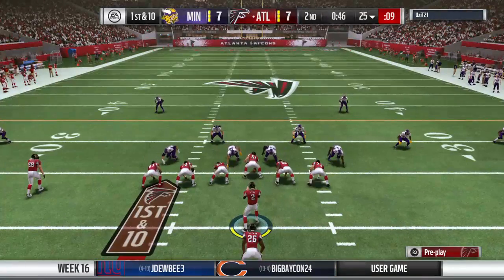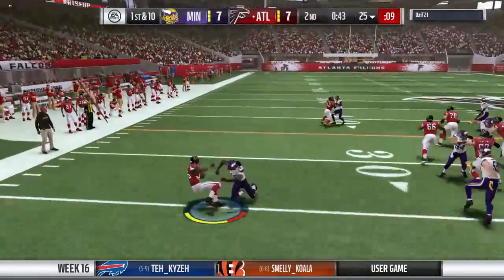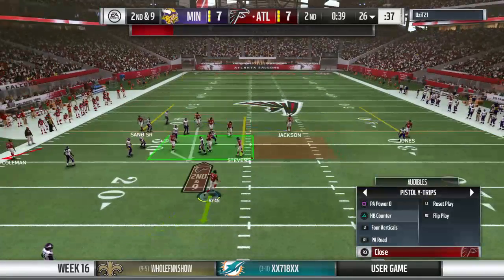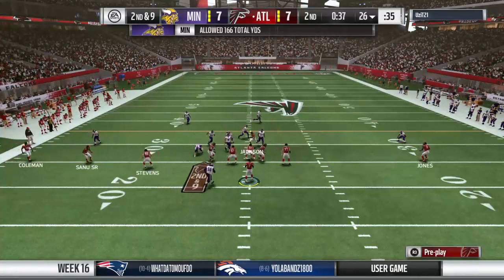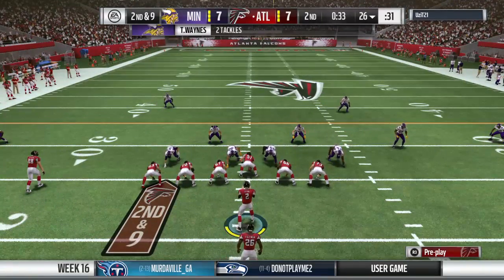They'll come out in the pistol. And the drive starts with a handoff to Coleman. Looking for a cutback lane, but nothing there as he's met at the line of scrimmage. On the tackle that time, it's Trey Waynes. And they're going to hurry back to the line now.